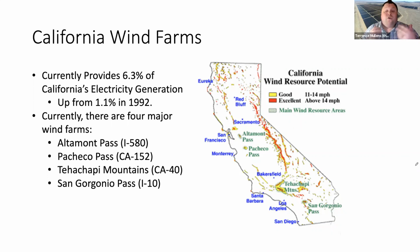And then if you've ever driven to Palm Springs before, really the only way to get from here to Palm Springs is to take Interstate 10, which between Riverside and Palm Springs goes up and over the San Gorgonio Pass, and there's a lot of wind farms there. So those are the four big wind resource areas here in California. And we have seen a nice little bump up in electricity generation from the 90s to now, and we've seen continued investment and continued growing of wind-powered plants here in California.